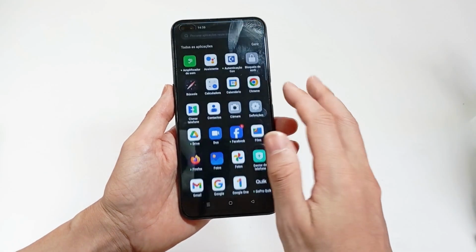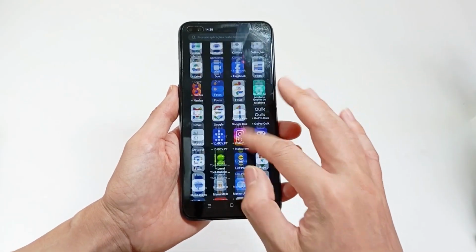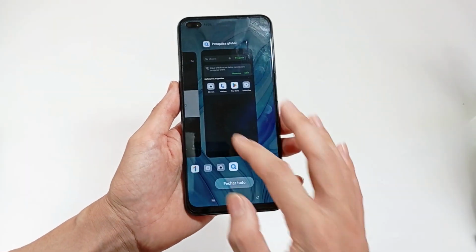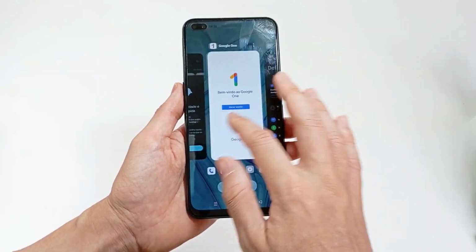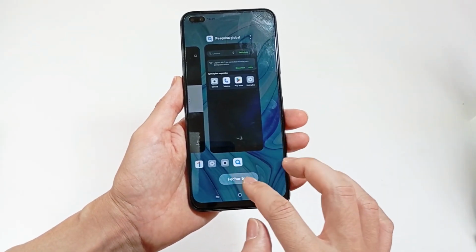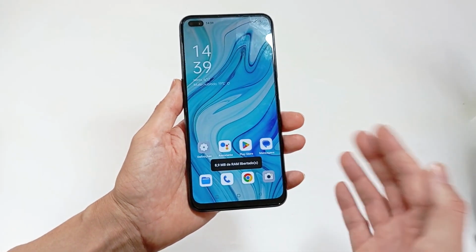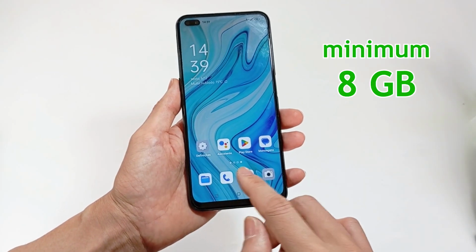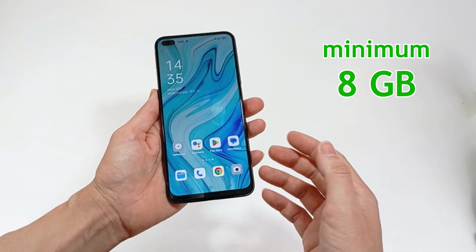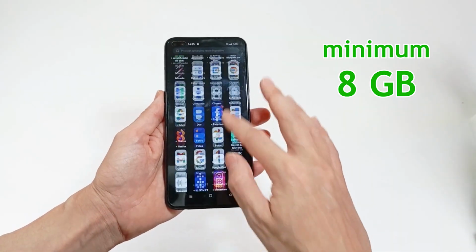The RAM memory is the memory that all applications will be running when you use your smartphone. So, if you normally have many apps open, you have to have a lot of memory, and you can choose from 4 GB to 24 GB. I recommend that you choose at least 8 GB, but if you play games on your smartphone, you may need more.